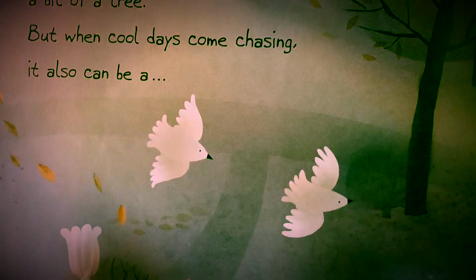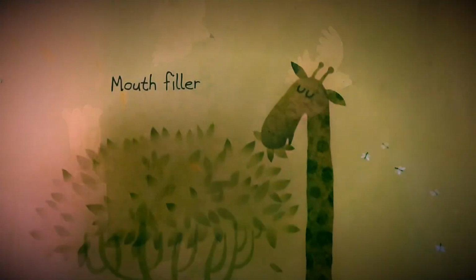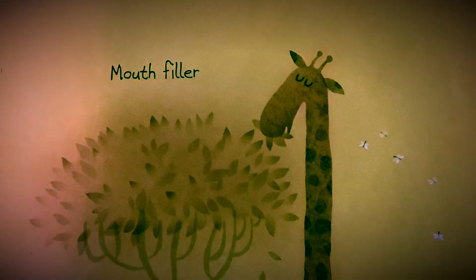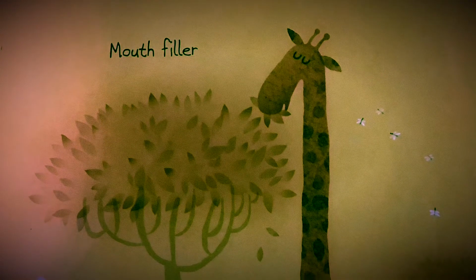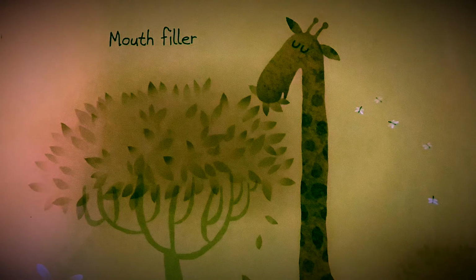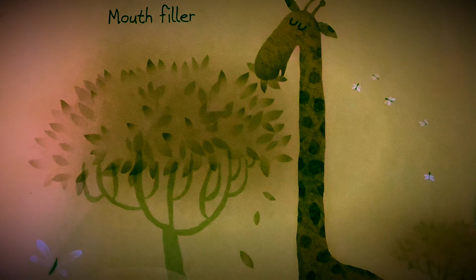But when cool days come chasing, it also can be a mouth filler. Leaves can be tasty. Apes, giraffes, insects, and many other animals eat leaves. Humans do too. Have you eaten lettuce or spinach lately?